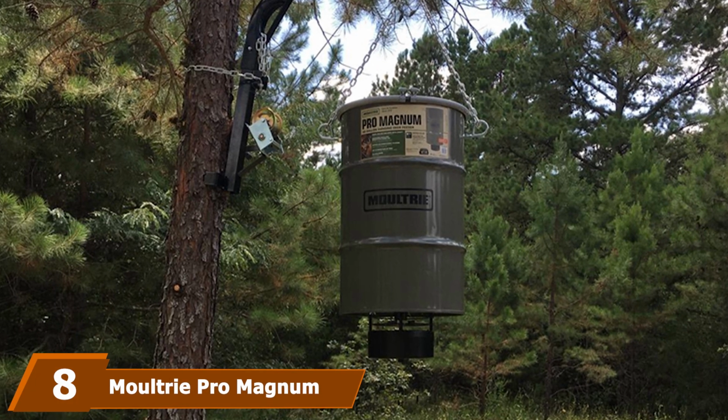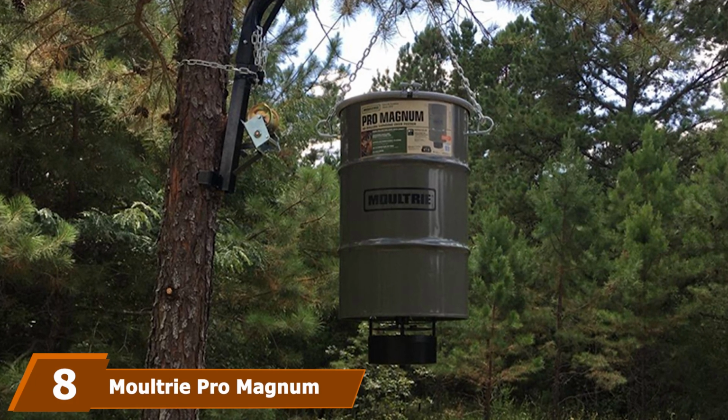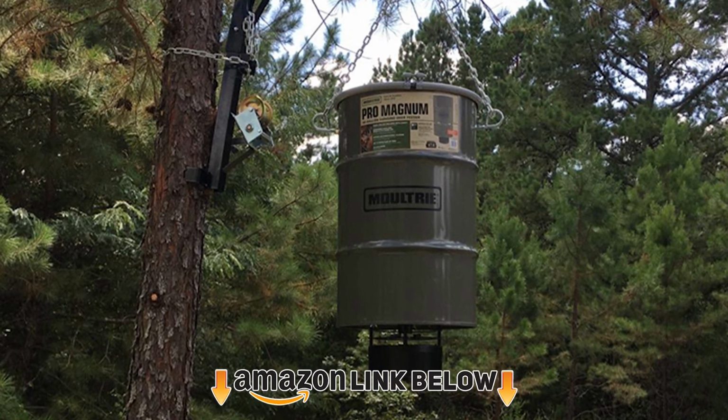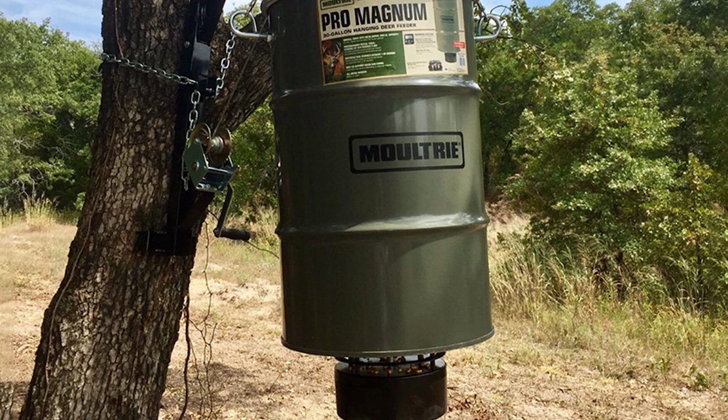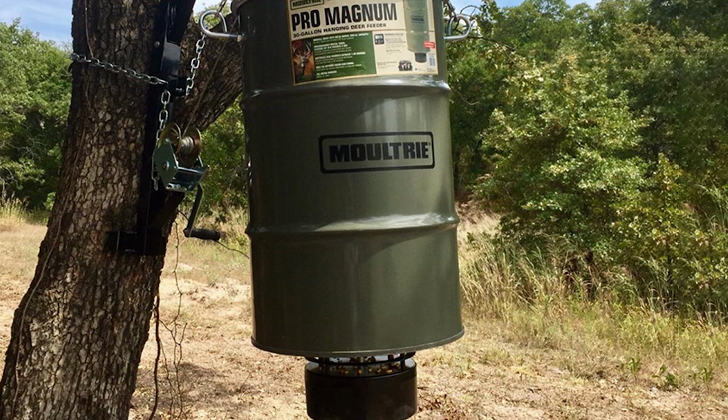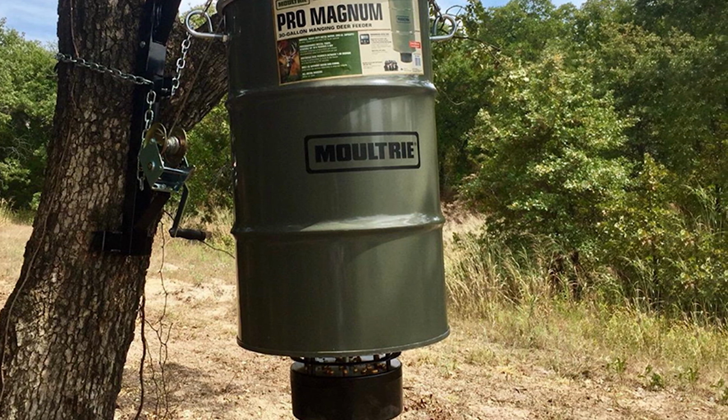The number 8 position is held by Moultrie Pro Magnum Hanging Feeder. Like the legendary handgun it shares a name with, the Moultrie Pro Magnum Hanging Deer Feeder 30-gallon is big. And while this may seem like a disadvantage, its big size is justifiable, especially when you consider it can hold up to 200 pounds of feed.